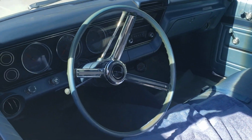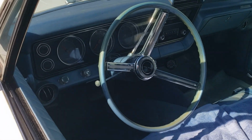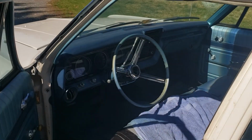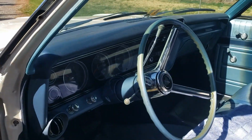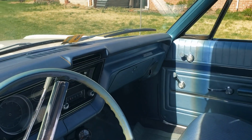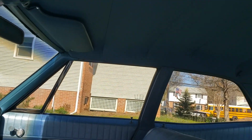Interior. It's got a pretty decent blue interior. The only thing that's messed up is the driver's seat. The rest of it's beautiful: the door panels, all the armrests, the dash is nice, carpet's nice. It's a pretty cool car. AC vents. Do you have the keys?